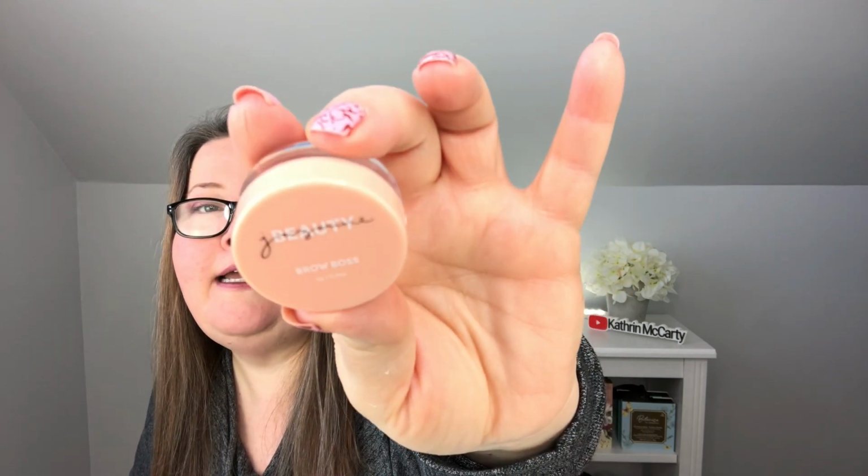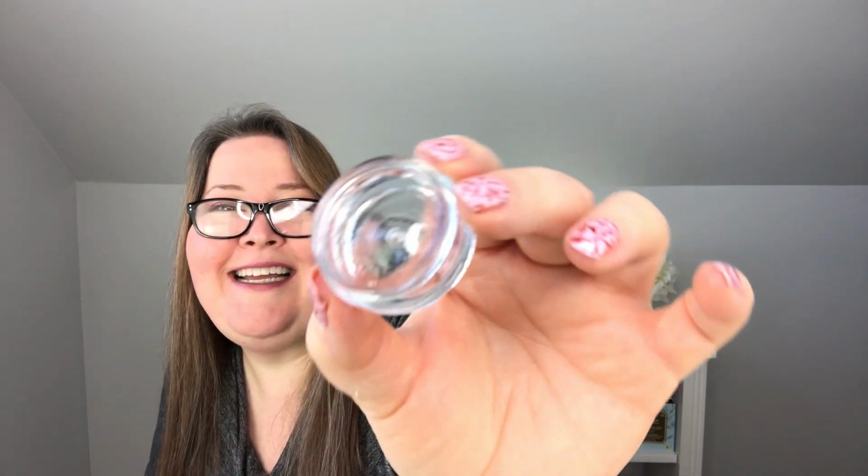That is what it looks like. It's just like a completely clear jelly. I'm not gonna touch this so that I can pass it along, especially with eye things. Even though it's your brows, I especially don't, no.